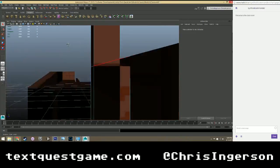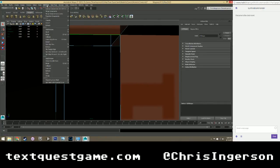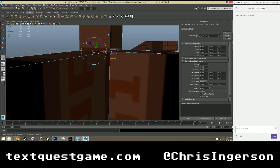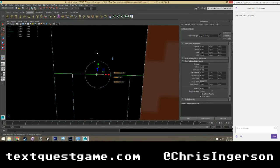So we're going to go into edge mode. Grab this, and edit mesh. Extrude. It's going to be awkward. Oh, it's based off of normals. Crap! Is there a way? I might just have to manually do this. Can we do 0.5? Okay, good. That's fine. So we'll move this to 0. That's where it should go.